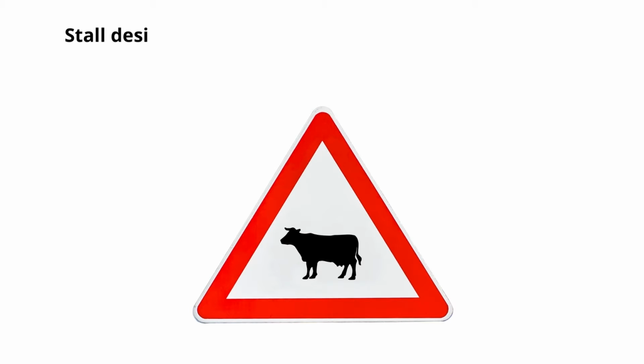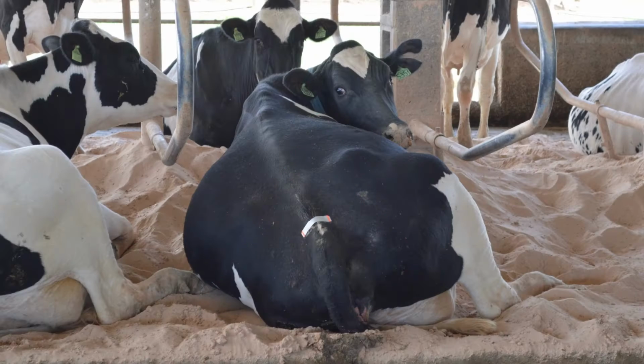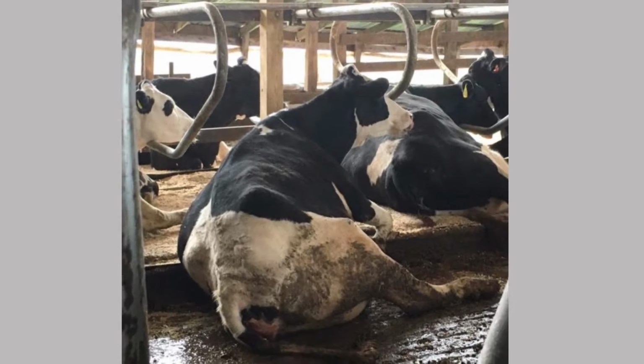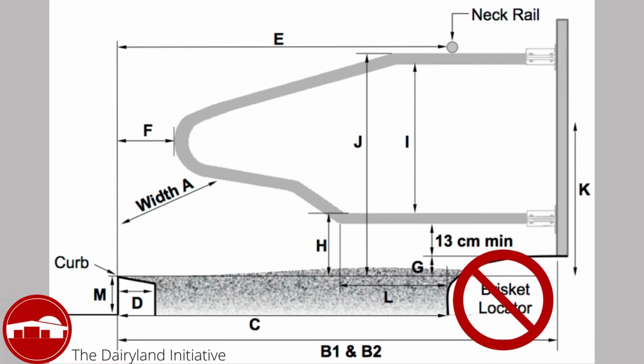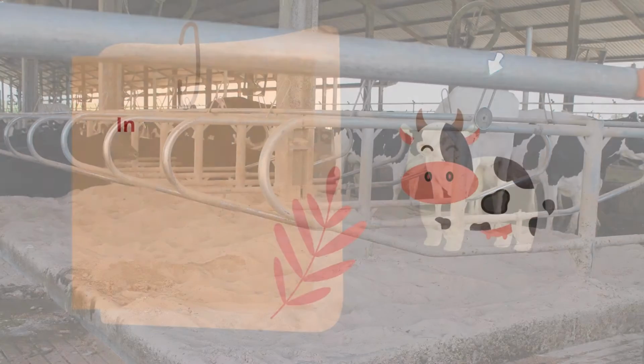The stall design and size can also have an impact on cow behavior and lameness. Stall size is somewhat of a trade-off between giving the cow more space but making sure she still lies down in the stall correctly so she doesn't make it dirty. Having stalls that are the right size for the cows in that pen is very important. Cows like wider and longer stalls with more lunge space at the front, with no brisket board, and the neck rail moved up or forward in the stall so she can stand with all 4 feet in the stall.